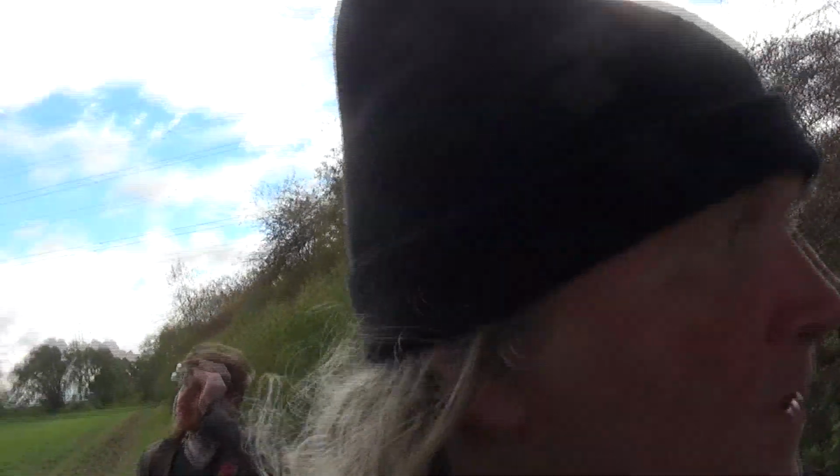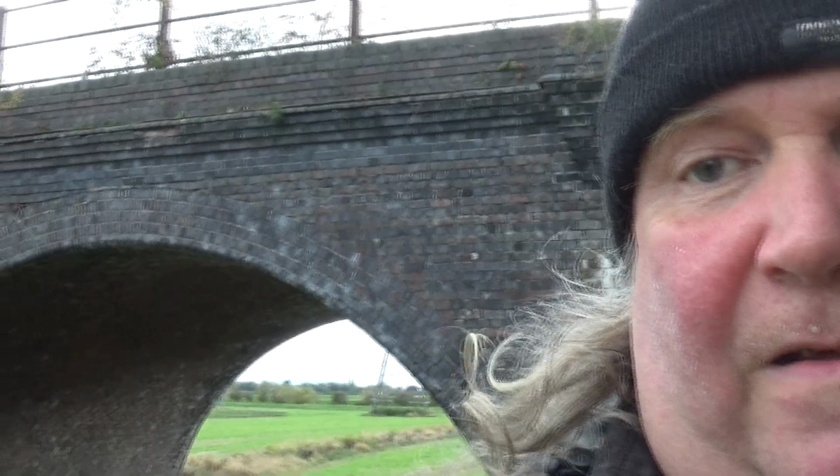So we're going under it right now, and it's quite spectacular. And at the side of it here is a bank we can climb up. And now you can see it from the other side.